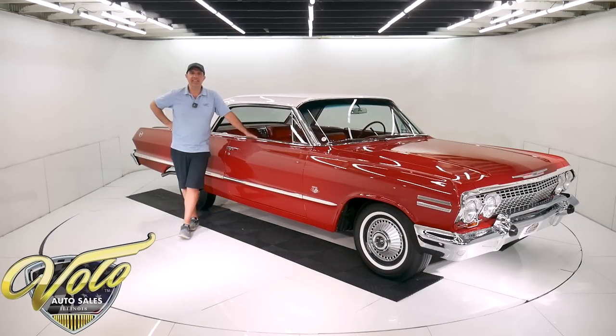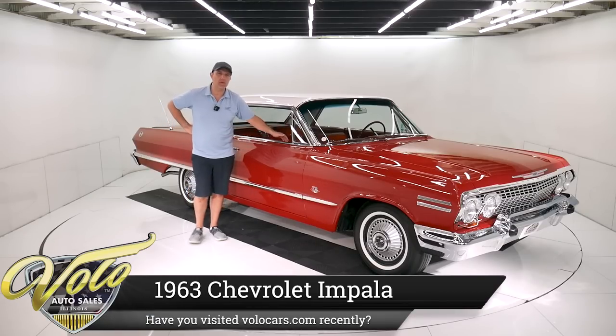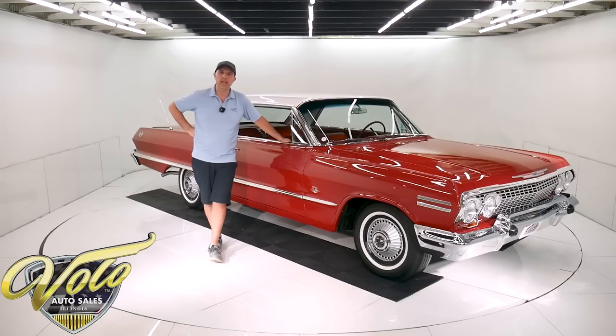Got a good one here. '63 Chevy Impala with a 409. It's a numbers matching, factory red car. It has had a body off the frame nut and bolt restoration.